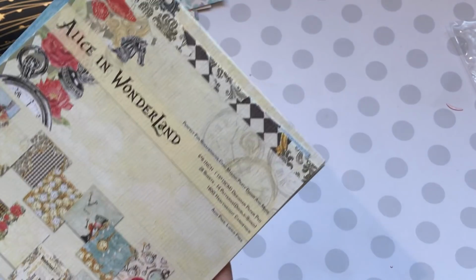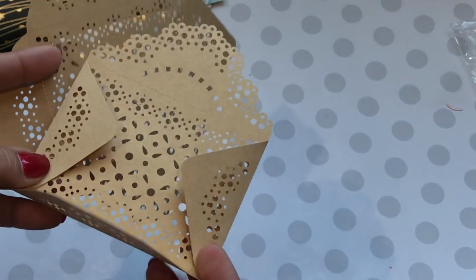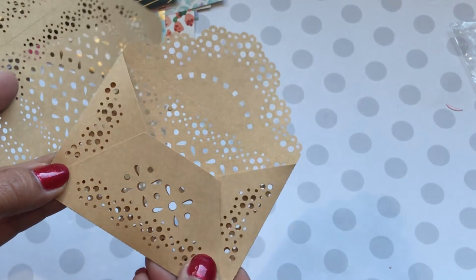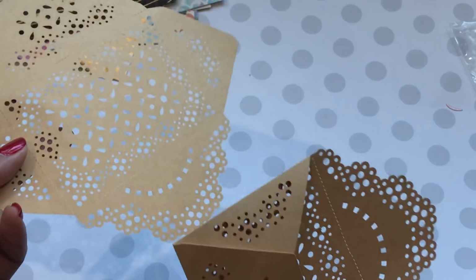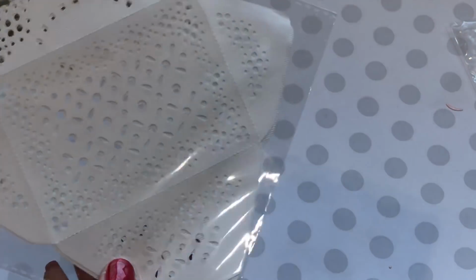So really, really pretty. And then the last couple of things that I hauled were these envelopes. They look like this. They're already die cut out for you, so you could put a letter, or you could put them on a scrapbook layout and have a picture coming out of it or something. Really cute. So I picked them up in this brown color, and then I had also picked them up in white as well. So super, super pretty. And I think that is it.